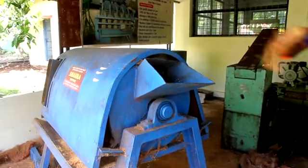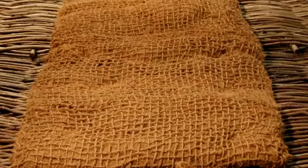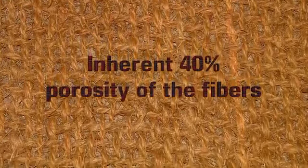Coir geotextiles provide an edge over the other natural fiber geotextiles in providing good separation as well as adequate drainage by retaining soil particles and allowing water to flow across the plane due to the inherent porosity of 40% of the fibers.